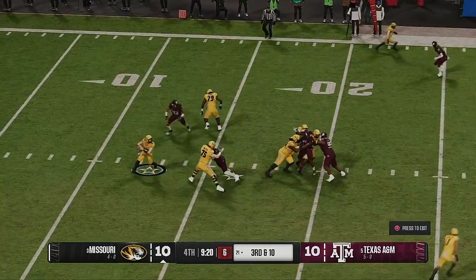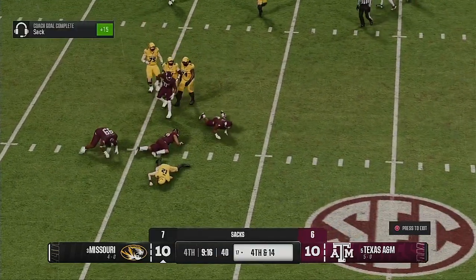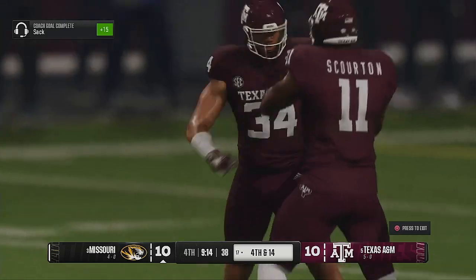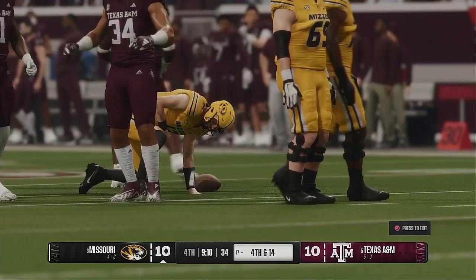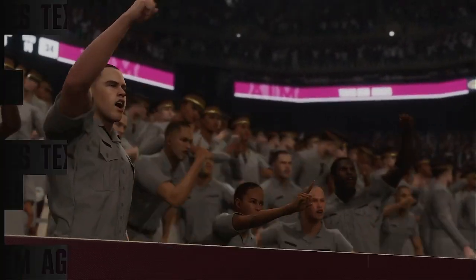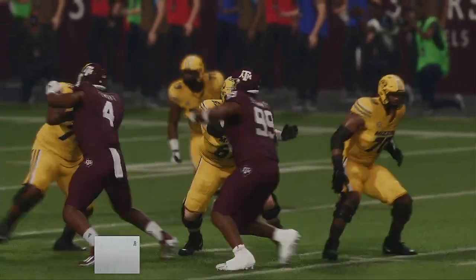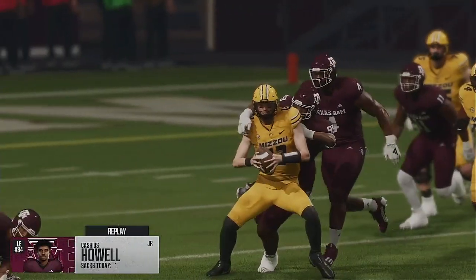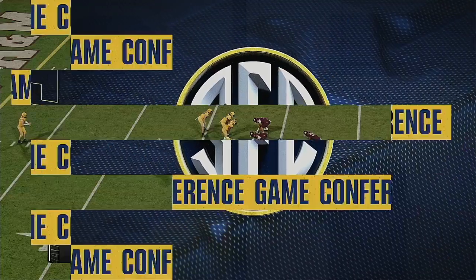Dropping back, looking to throw for the 1st down. The pocket breaking down. The sack is on the play, could not escape the pass rush. If I'm on this offensive line, man, I would not want to look at the game film after their performance today. It's almost like they've been moonwalking backwards the entire game, getting pushed all around by this defensive front. Chris, they've already given up 6 sacks alone in this game.